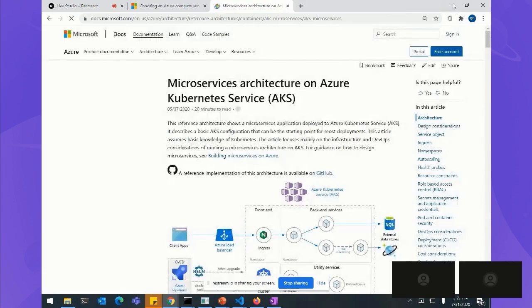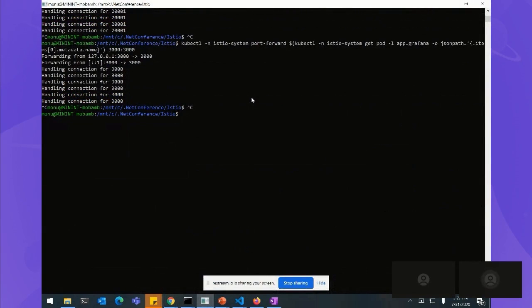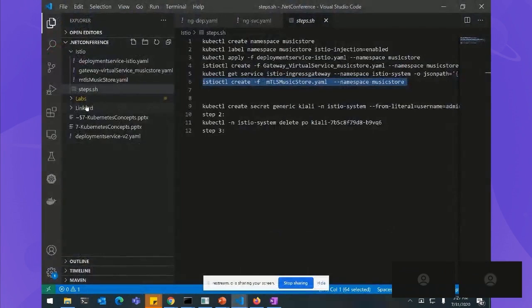So let's move on to Linkerd here. That was one example of a mesh. I want to show you a different mesh which has been installed as well. So let's go ahead and, before that, delete the namespace so that we don't impede. It's as simple as deleting the whole namespace, all our artifacts go away, starting fresh here. And now let's look at how Linkerd does it.